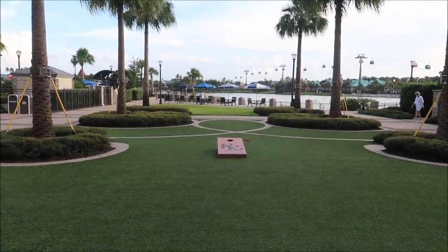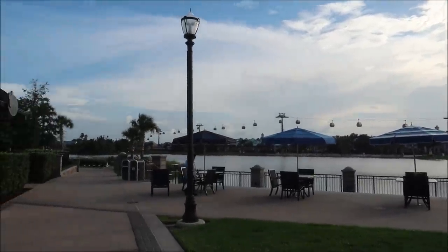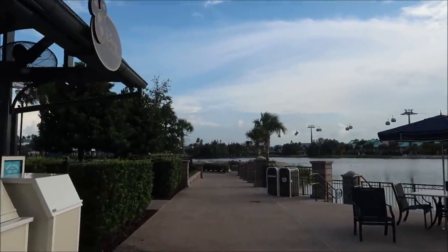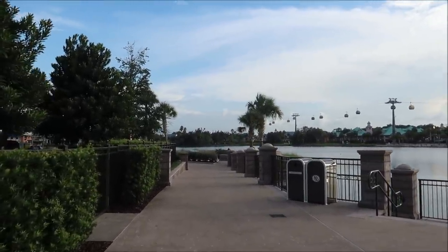Totally missed. My cornhole game, I guess, is non-existent, so we're gonna move along. But wow, stop and just take a look at how beautiful this is. I love it, just seeing all of the Skyliners go by. You got the pool on the other side and the campfire is up here. It looks like they're getting it ready right now. I don't know if it's fully up and running, but we'll check it out.